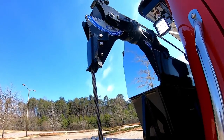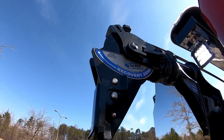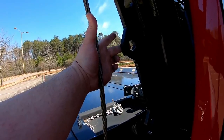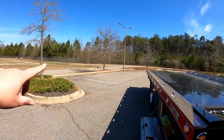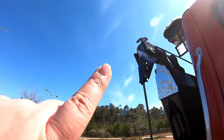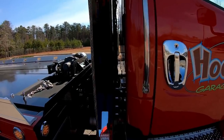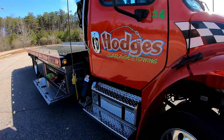And you see you have your recovery zone that you don't want to ever get out of. So a lot of times you'll see us in future videos, we're coming through a snatch block right here and out. That way we're not pulling straight out on that boom head. But you'll see that in future videos, hopefully, as we get them turned out. But this is truck number 4.